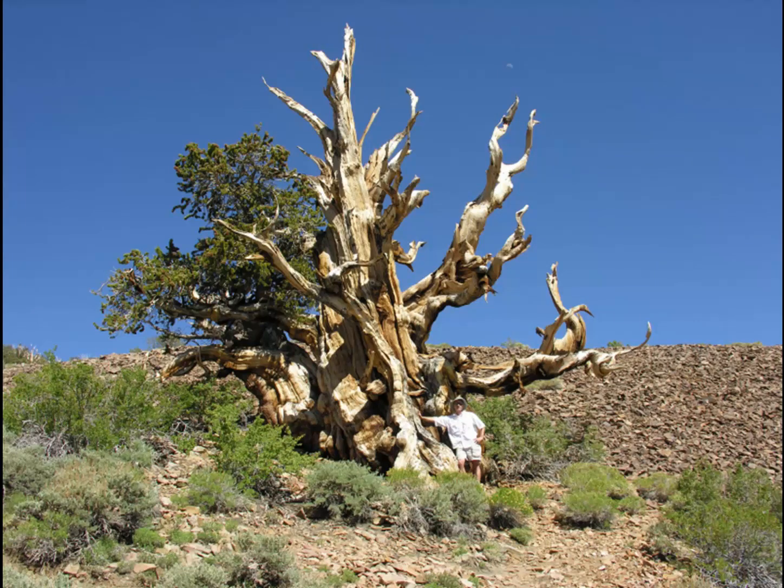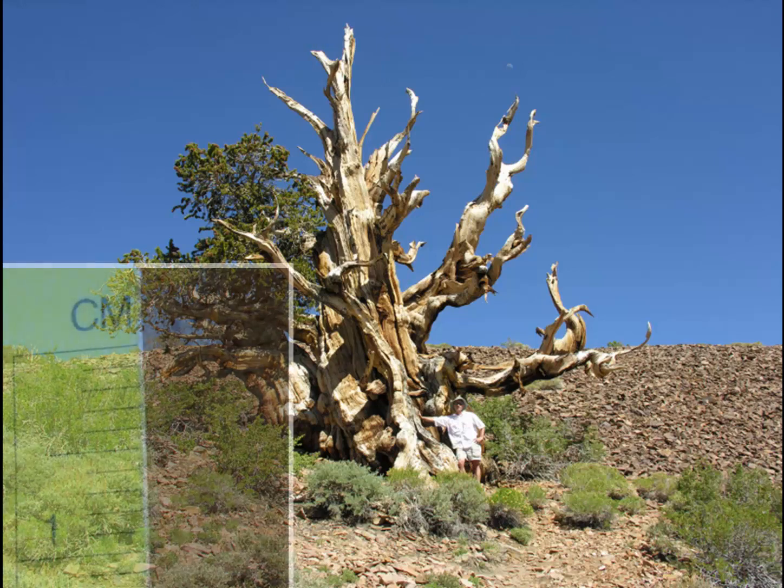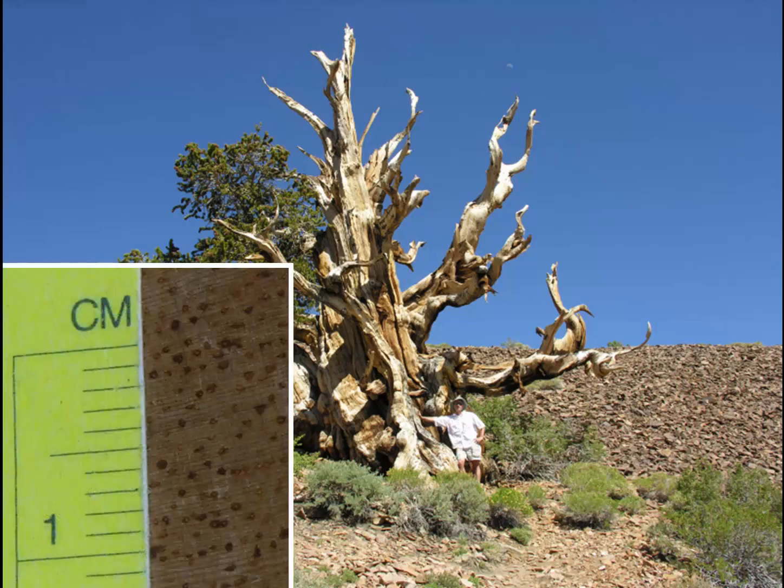This is one of my favorite trees up in the high desert mountains of California. This is a bristlecone pine. Examining the wood of the bristlecone, we can see that there are as many as 5 or 6 annual growth rings per millimeter. This very slow-growing tree holds a very long climate record. In fact, this tree is estimated to be in excess of 4,000 years old. Again, looking for the thick growth rings, we can infer better growing conditions for that tree.